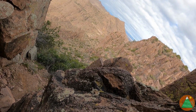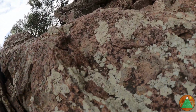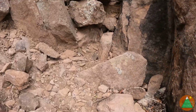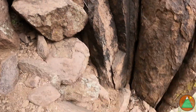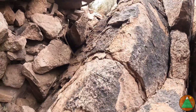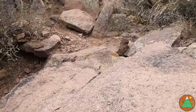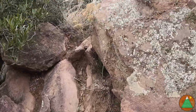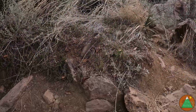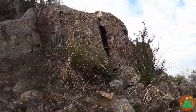The holds are pretty nice. This is a nice solid flake. Just step around. But we're not done yet. Yeah. Gotta keep climbing up these rocks. That actually is an incredibly easy crux move. You just really step up. It's just some exposure.